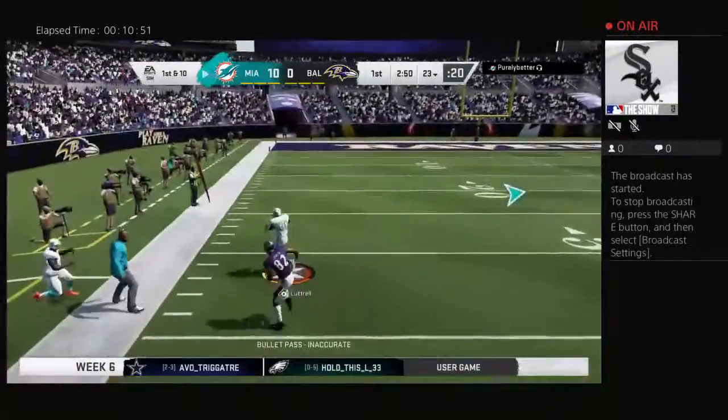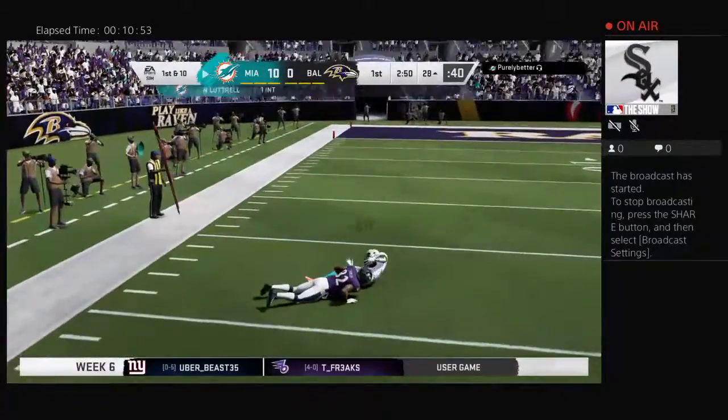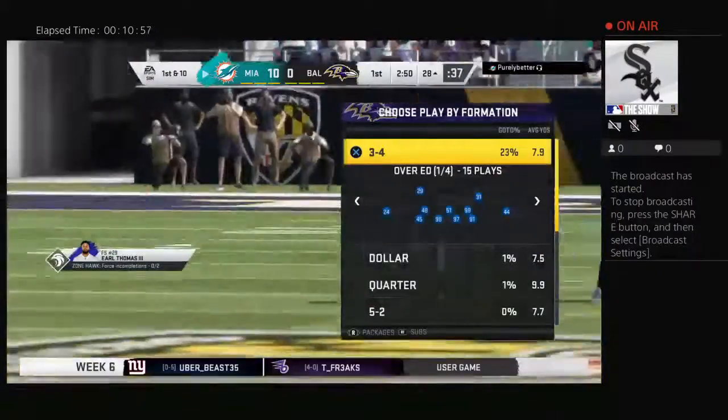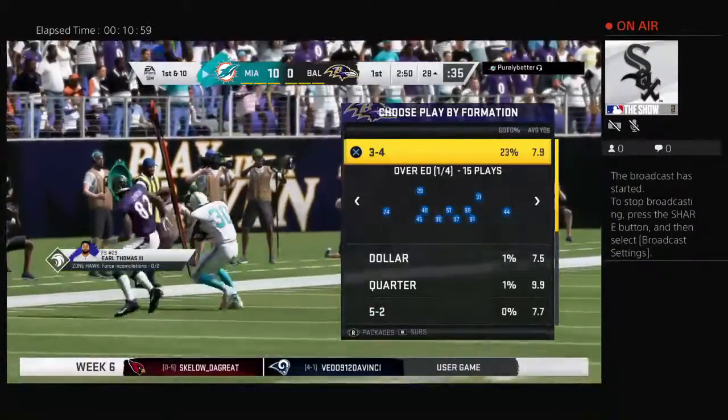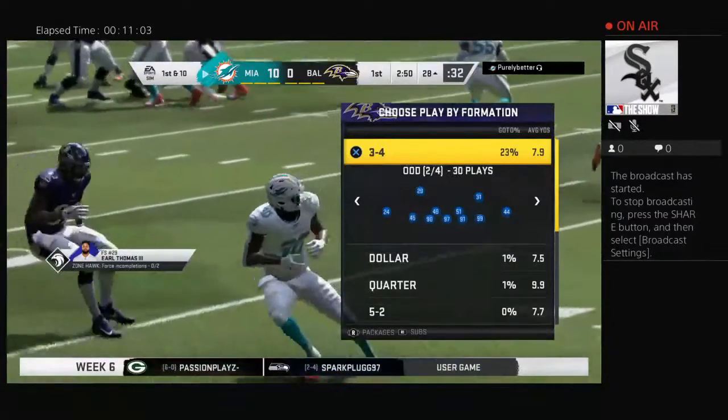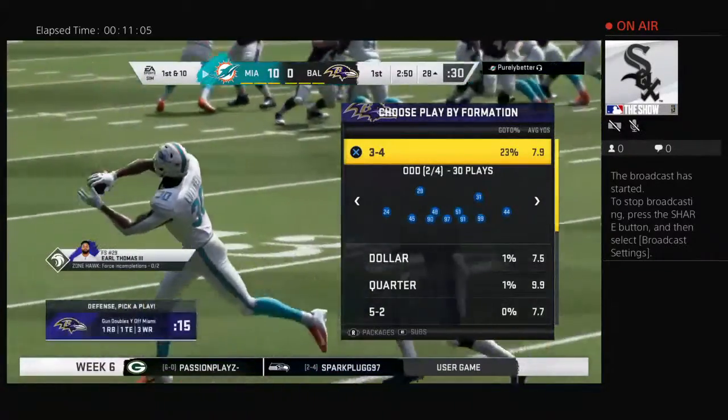Looking for Johnson, and it's intercepted. Picked off near the 32. And his guys are going to get the football at the 28-yard line. So more problems here in this first quarter. Already 2 scores down, and here they give away the football.